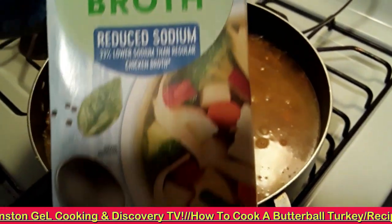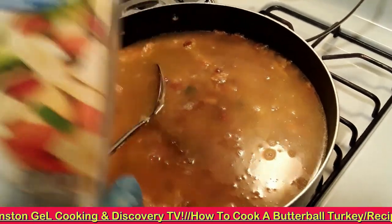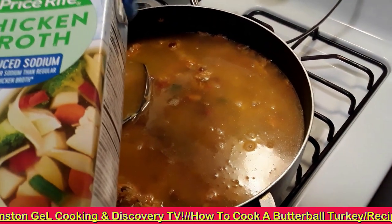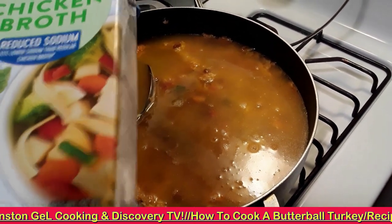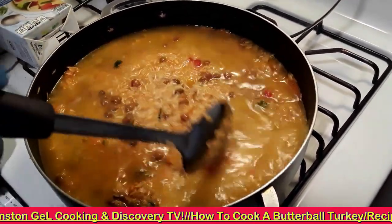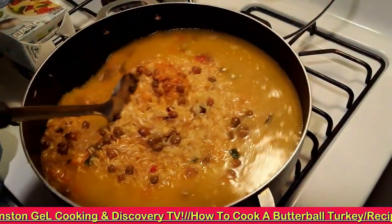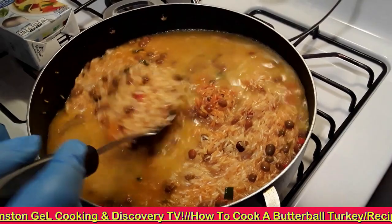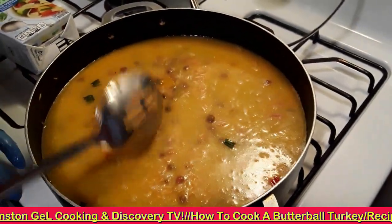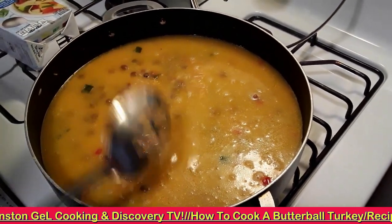This is my chicken broth that I'm using to cook the rice, special rice, Indian style, Indian fusion here today, with pigeon peas, Jamaica, Grace Kennedy, pigeon peas, and Indian special seasoned rice.